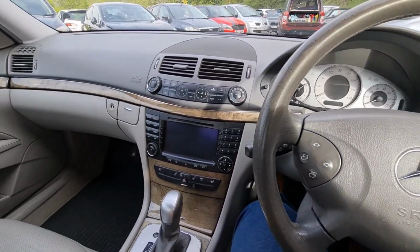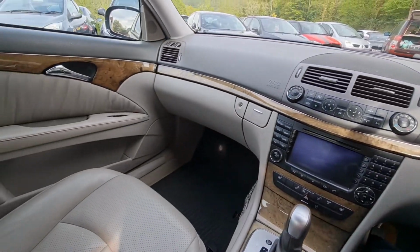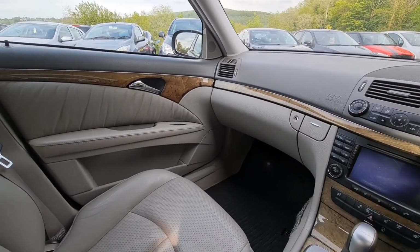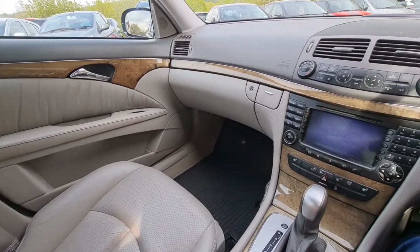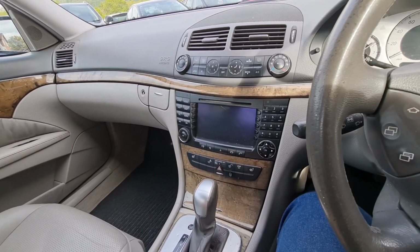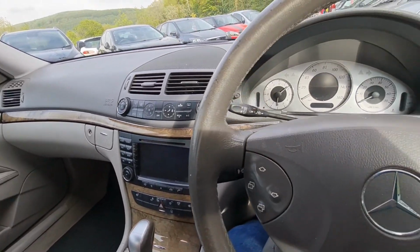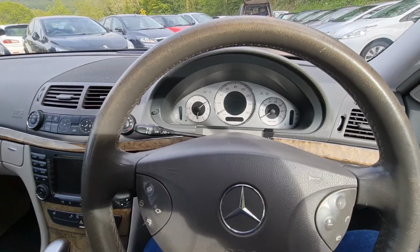This car's got everything I could possibly need and more, and it's got the nice ruffled leather on the doors if you like that sort of thing. It's got the wood in it, which obviously has a luxury Merc feel. It's got a pretty decent stereo system as well, but bear in mind it's an older car, so you haven't got Bluetooth and stuff like that in here. You've got phone switches, but they're to put an actual car phone in.